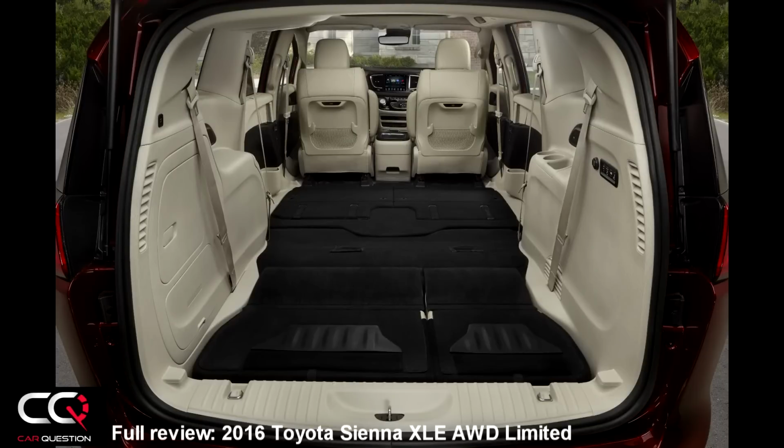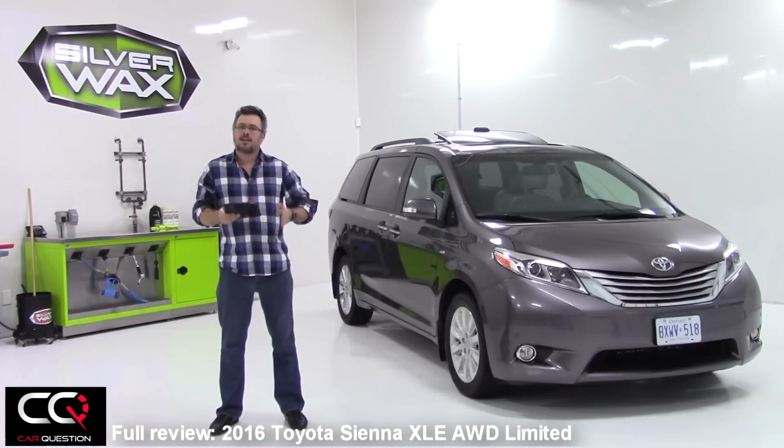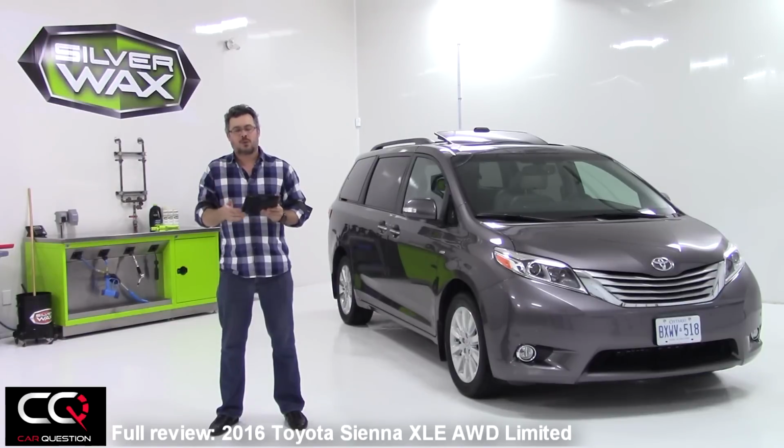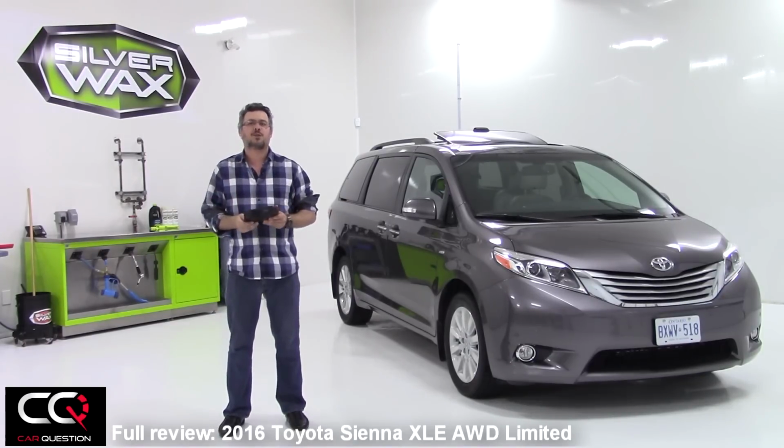Will Toyota bring us the hybrid version that they have on the other side of the ocean? I don't know. It could be a great addition to the lineup. But right now, once again, we will stick with the Sienna, but once we try the new Pacifica, we will tell you about it. Let's talk about the negative points and the plus points of the Toyota Sienna.